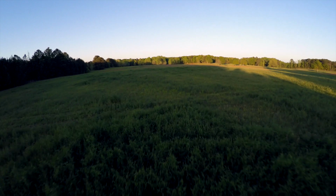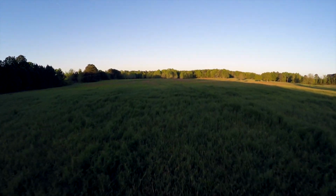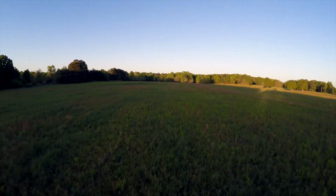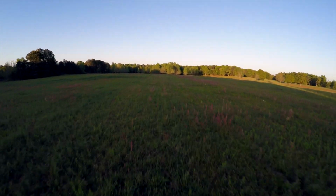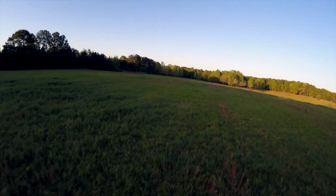and I try to stay at least 200 feet above them if I have to fly over them. And generally they kind of ignore you. Sometimes you'll see a cow looking up at you going, what the heck is that? But this field here I actually really liked.